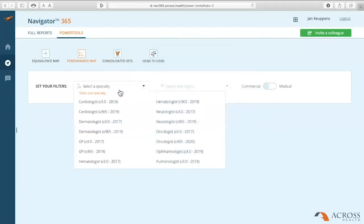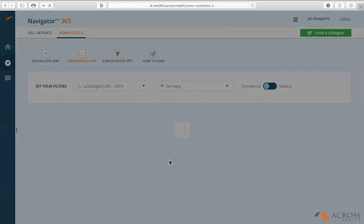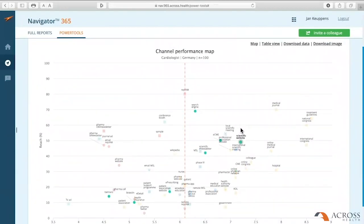I click on performance map. I select the data set that I want to work with, and what you get is a channel performance map, an interactive map. Let me explain you how we create such a channel performance map. So for the portfolio of more than 50 channels, we ask our healthcare professionals in the research, dear doctor, out of these offline and online channels, which channels did you encounter in the past 3 months?